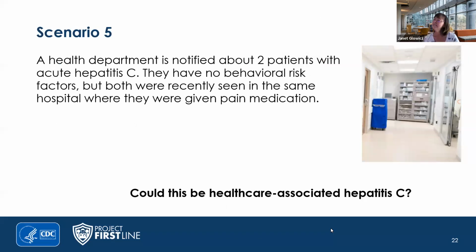And then our last scenario, a health department is notified about 2 patients with acute hepatitis C. They have no behavioral risk factors, but they were both recently seen in the same hospital where they were given pain medication. Could this be healthcare-associated hepatitis C? That's a yes or no again. I see a yes and a no.